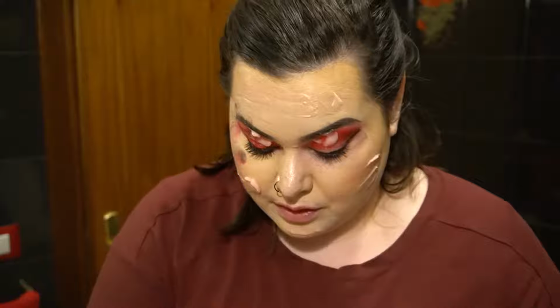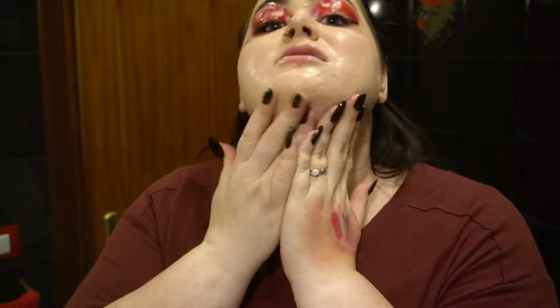Here's why I love this cleansing balm so much. First of all, it removes every trace of makeup, even your eyelash glue, like completely. It really removes it. You don't have to use water or anything, so you just put it straight on your face and then you start rubbing it around.